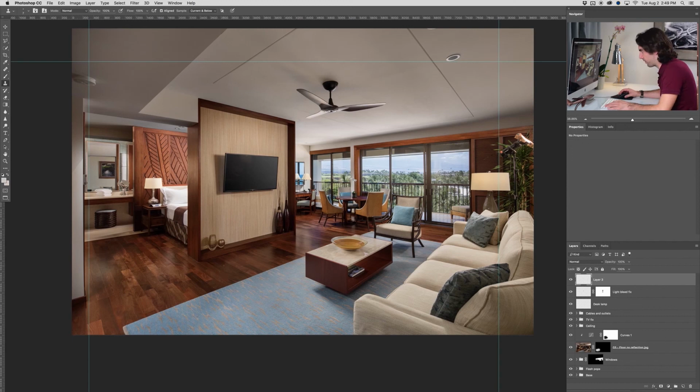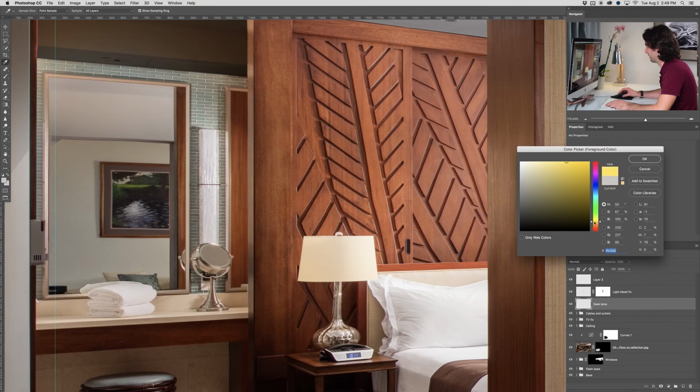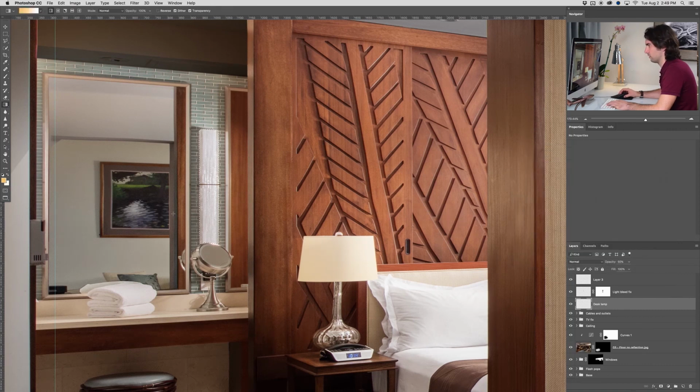Now, I think this is looking awesome. If anything, I could add a little bit of warmth to this light here. So I'll just go back to my lamp layer, do the same little trick on this guy in the bathroom. Again, select a warm orange and a white, and just sort of drag a gradient.